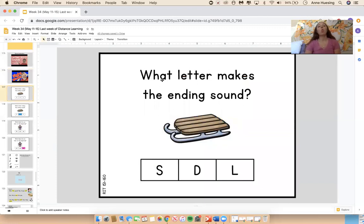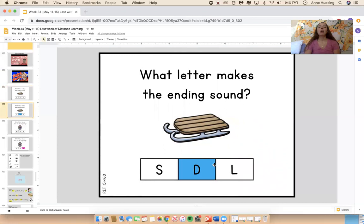What letter makes the ending sound? What is this a picture of? A sled. Do we use the sled in the summertime? No, we don't use a sled in the summer. So this is a sled. I want you to tell me what is the ending sound. Point to the ending sound. Sled. I heard the d sound at the end, which told me I needed to pick the letter D.